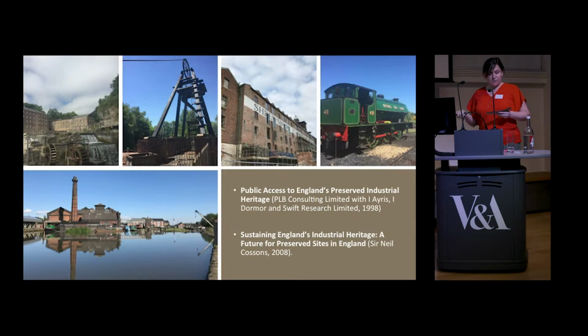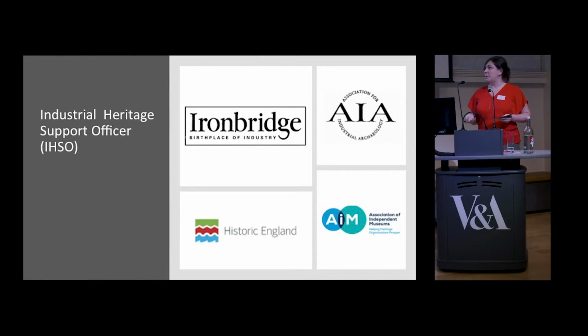In response to these concerns and the recommendations from those two reports, the Industrial Heritage Support Officer post was created. The IHSO is a one-person project funded via Historic England's National Capacity Programme, managed by the Ironbridge Gorge Museum Trust, and works in partnership with the Association for Industrial Archaeology, the Association of Independent Museums, and the European Route of Industrial Heritage. The project has been successfully running since 2012, with the overall aim of improving the long-term sustainability of preserved industrial heritage sites.